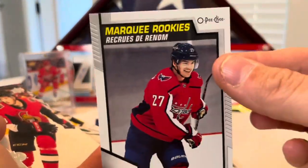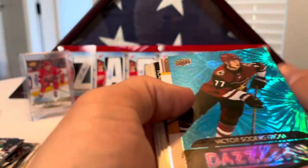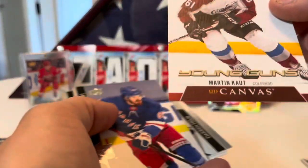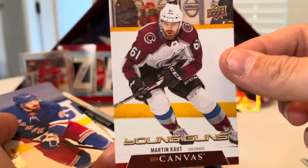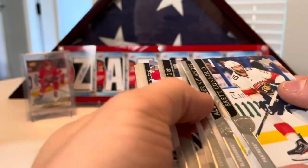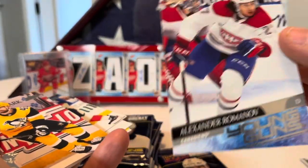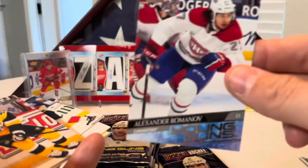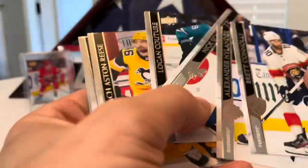We got Alex for the Caps. All right, looks like we got a Dazzlers of Victor Soderstrom. Dazzlers. And we got a Young Guns canvas of Martin Kaut for the Avs. Martin Kaut. All right, here's a Young Guns of Alexander Romanov for the Canadiens. I think he's supposed to be pretty good, right? Defenseman for the Habs. Been playing in Moscow. There's Romanov. All right, moving on.